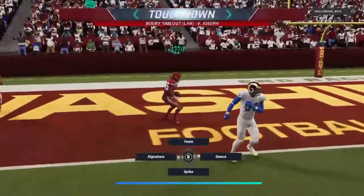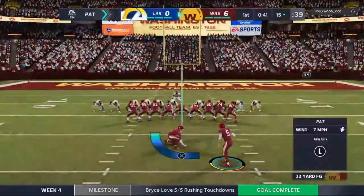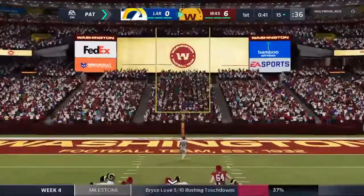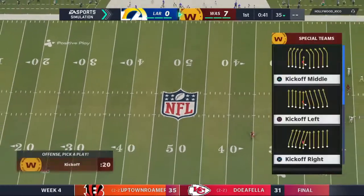And he is into the end zone for a Washington touchdown. Bryce Love, his 5th touchdown now on the year. And Washington has taken a first-quarter lead. His kick. Both sides of the football in sync early. You force the 3 and out, and then you take it down, score points.